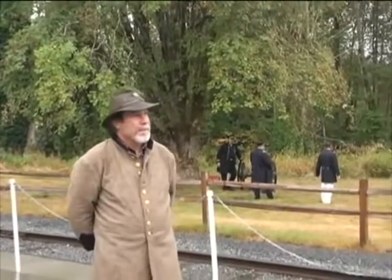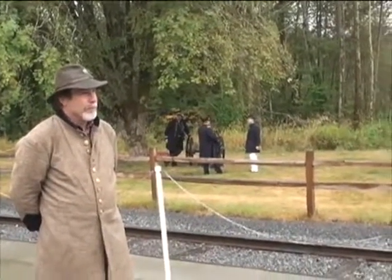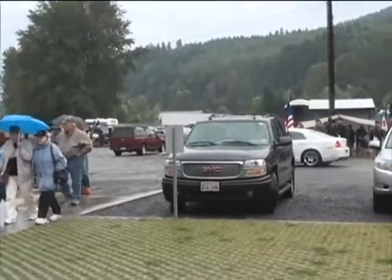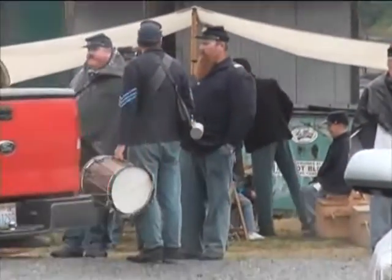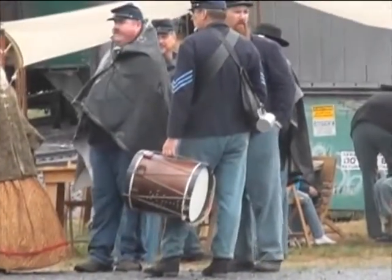This, of course, is the Civil War reenactment here at Elbe for the train ride. And it is a wet day. Looks like the Union encampment over here with a drummer. Hope it's a waterproof drum.